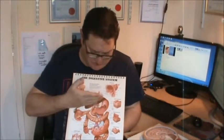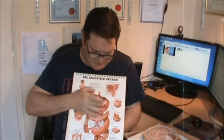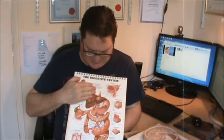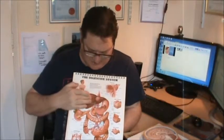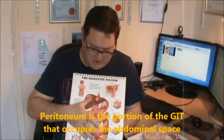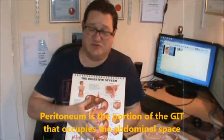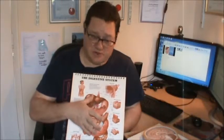And this part lies just at this point downwards. Imagine the lungs are up here, and the diaphragm would be over there. So from the liver downwards, this part of the gastrointestinal tract is part of what we call the peritoneum, which is in the abdominal part. So remember, the front of the body is divided into a thoracic part and an abdominal part.